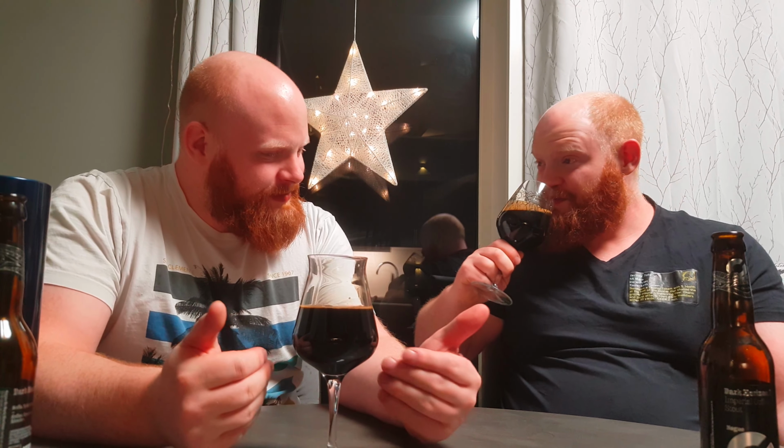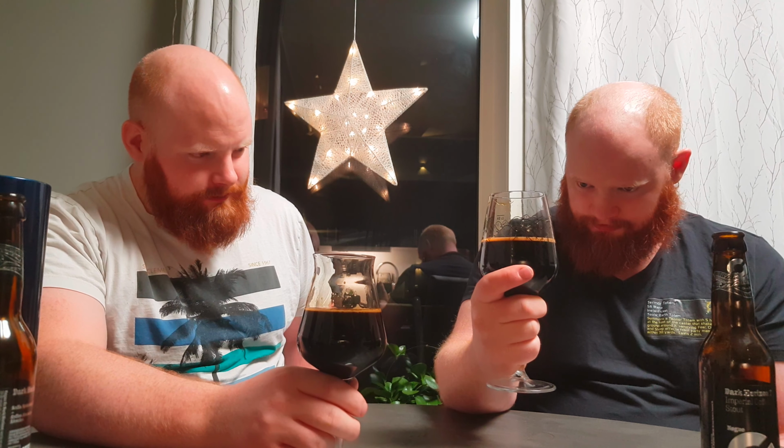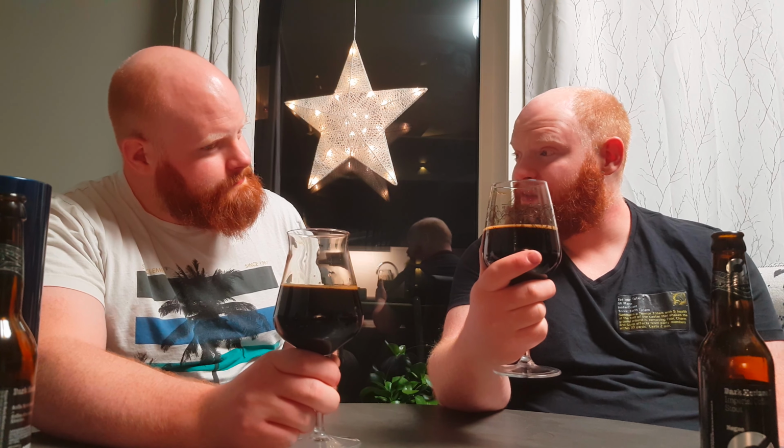The mouthfeel almost has this syrup feeling. But I also think it feels a bit thin, but it's thick in the same way. I feel it's more thick at the end because of the aftertaste. I'm getting a bit of smokiness there as well. Coffee, chocolate, licorice, a bit of smokiness, a bit woody, boozy, plummy. So a lot going on. It's really complex.